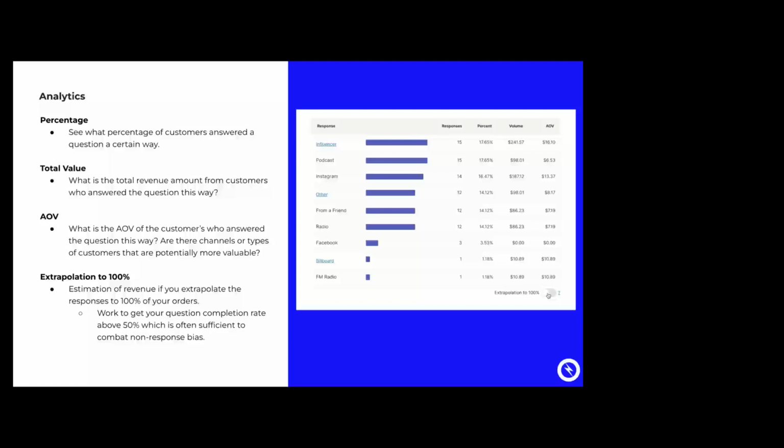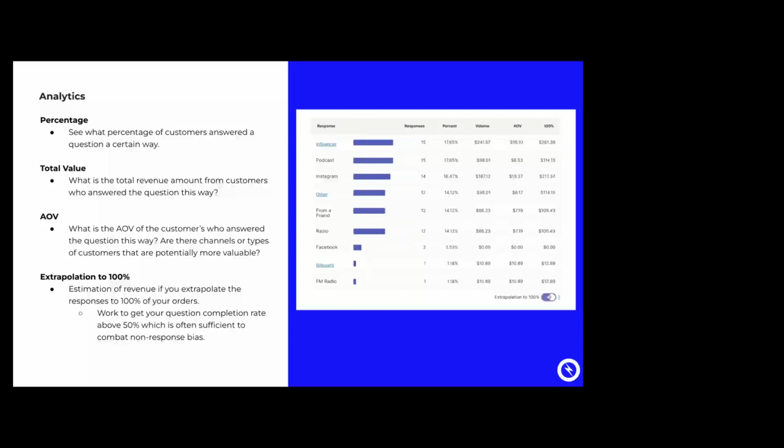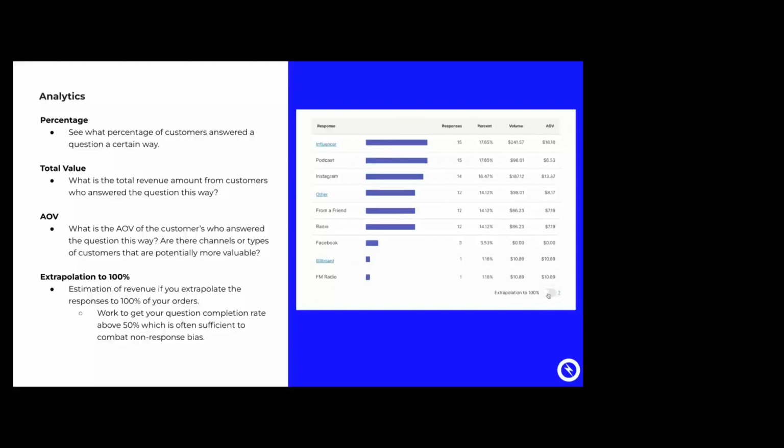And then the last part is the extrapolation to 100%. So if you extrapolated those responses to be for 100% of your orders, then this is what the total revenue amount would look like. And there are some issues with non-response bias. So work to get your question completion rate above 50%. Typically, we see out of the box Fairing hovering around 60 to 65. So you don't have to get creative here. But if you are below 50%, you can start to think about how to incentivize it more. And then one of the things I'll show in an upcoming slide is embedding the post-purchase survey into your Klaviyo post-purchase flow for those who did not answer at checkout. And so that allows you to get that percentage up a little bit higher too.